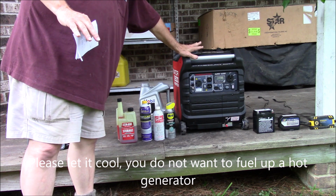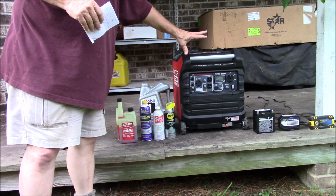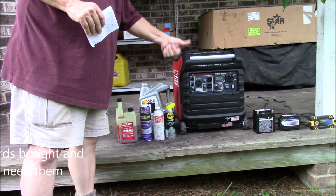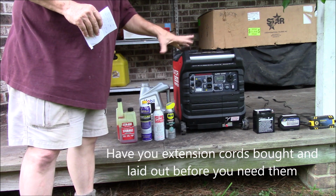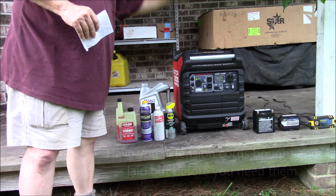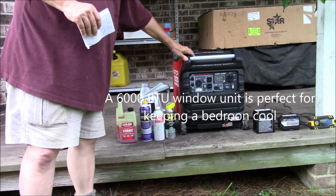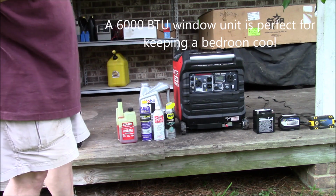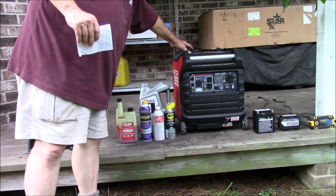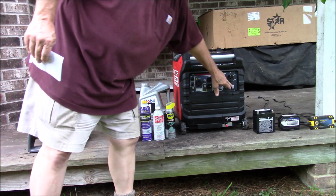This will run extension cords through your house, and tee off for your extension cords for your refrigerators, freezers, and a little small window unit for your bedroom where you guys can sleep where it's comfortable. It'll run a little small 5,500 to 6,000 BTU air conditioner, your refrigerators and your freezers without too much of a problem. Please let it cool about 10 to 15 minutes. Fill it up and give her a crank. There is an electric start on here.